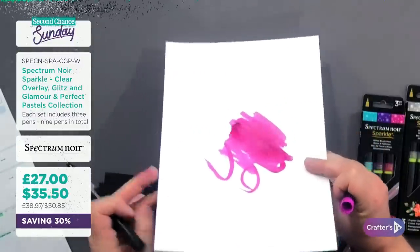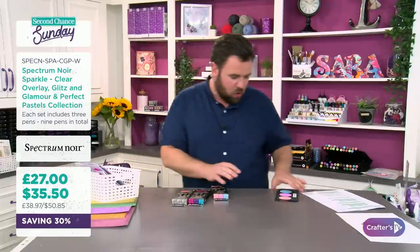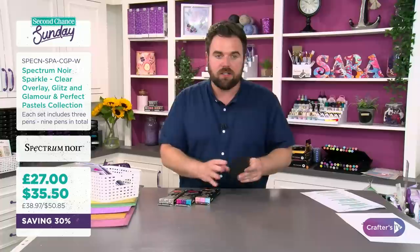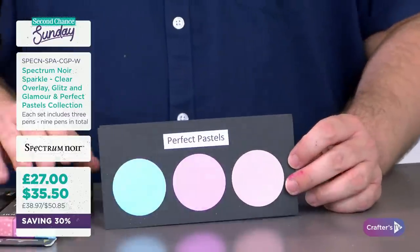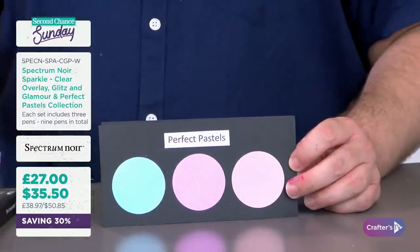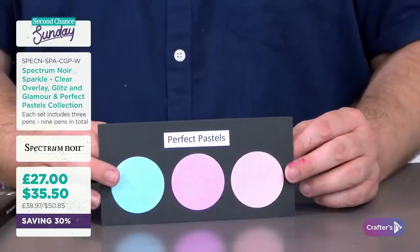Can you see that? We'll leave that there to dry a second whilst running you through the colours that you get, and then I'll show you it again because it is gorgeous. So these are the colours that you're going to get in this collection. You're going to get the perfect pastels, which are these three just here: the moonstone, the cosmos, and also the rose quartz.